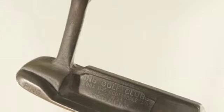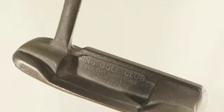Perhaps the most interesting club in D.A. Points' bag, though, was the Ping Answer putter that he put in. Now, he grabbed a couple of putters, he said, before he left Orlando after the Tavistock Cup and flew to Houston. He picked it up and just immediately, once again, felt good in his hand.